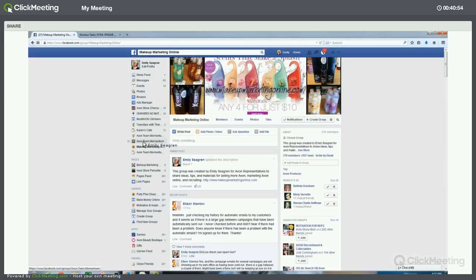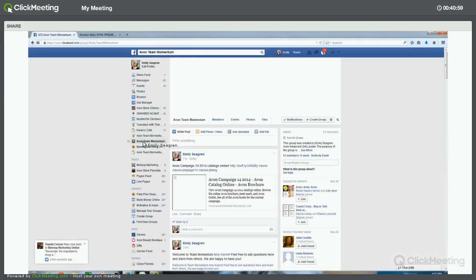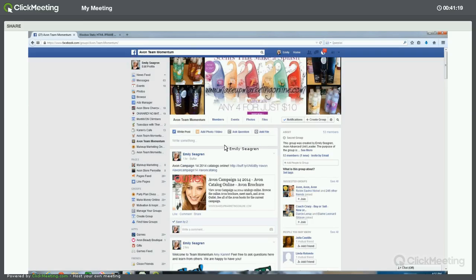I have a group for my entire Avon team. Some of them are not on Facebook. I have about 53 members in there, and you can invite them by email. So when I have a new person sign up on my team online, I try to contact them, and then I also try to invite them to this group. I try to search for them to make sure it's the right person.